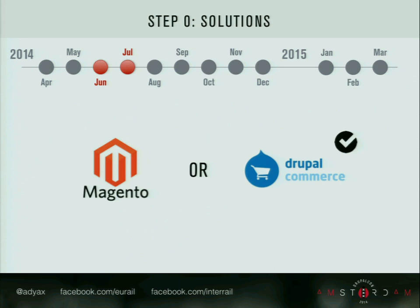Step zero was how we'll do it. And we made several workshops with Eurail and other partners to see what will be the best solution for Eurail.com. The two major options were the integration with Magento and integration of Drupal Commerce into the applications.